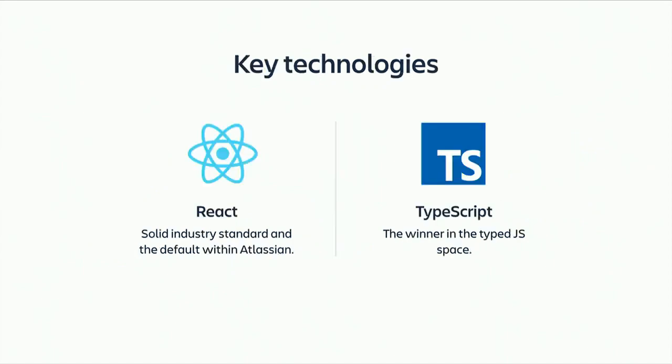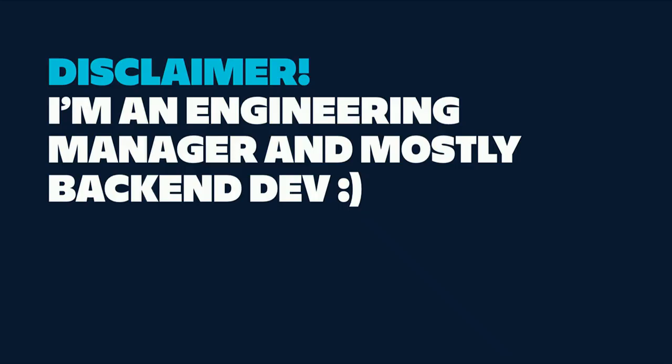Let's dive right in. I think if you look at what Trello decided to do, and we're probably not the only ones, we want to upgrade our web stack. And we decided to choose React and TypeScript. And I'm going to explain a little bit more about the why a little bit later, because I want to throw in a little disclaimer first.